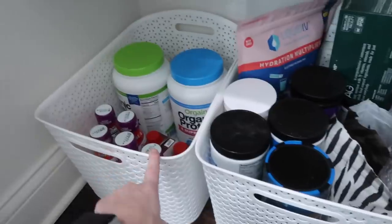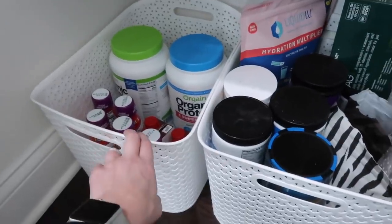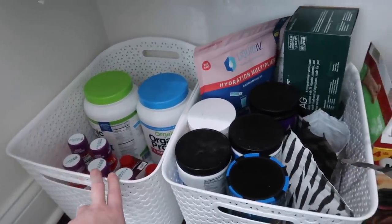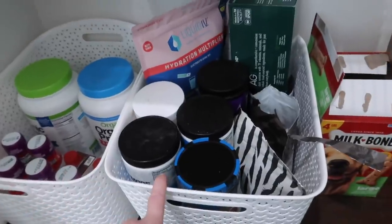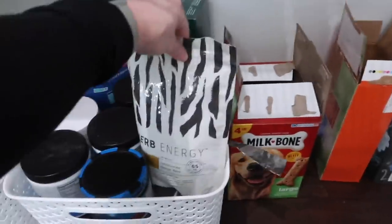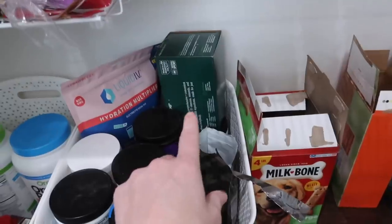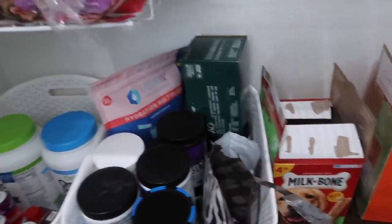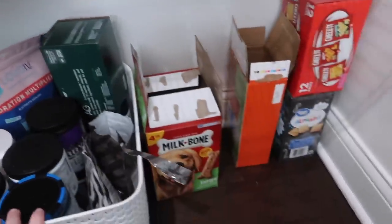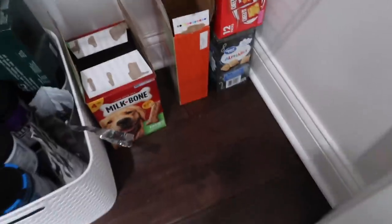So over here, Mike drinks the Slim Fast drinks, so we have our protein drinks and protein powders. And then here it's all of Mike's supplements for when he works out. And then I have my Verb energy bars and my extra Athletic Greens and things like that. So I just feel like this is our supplement basket, protein basket. And we have a little room to play with over here, which is kind of nice.